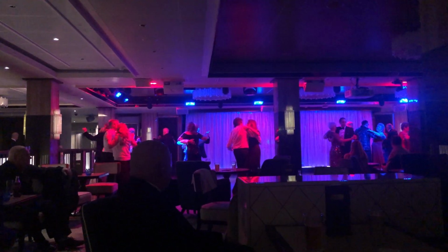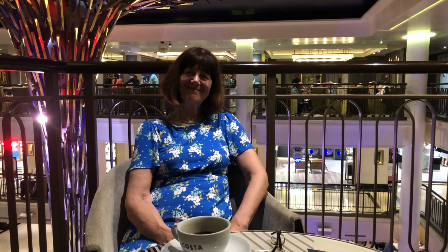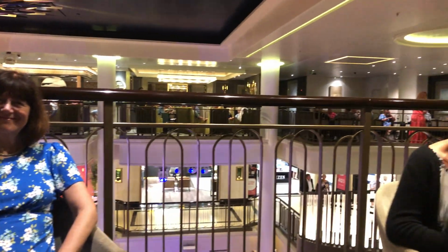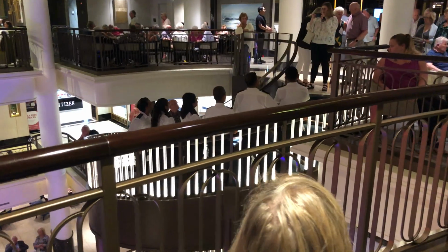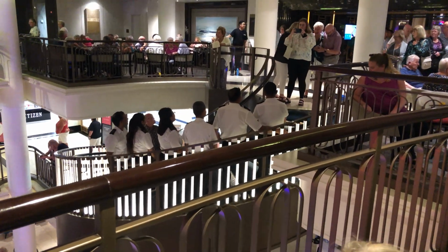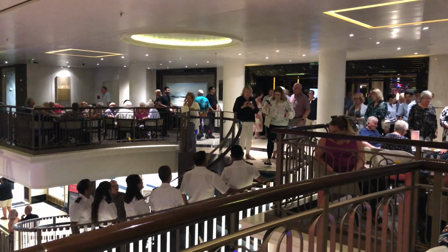So, if we had dinner in the buffet, there was no problem getting to our dance date event. We loved dancing ballroom and Latin and sequence dances in the evening. One of the highlights of the cruise. After the dancing, we would either go to the atrium or to the crow's nest to have a drink and to listen to the cocktail pianist.